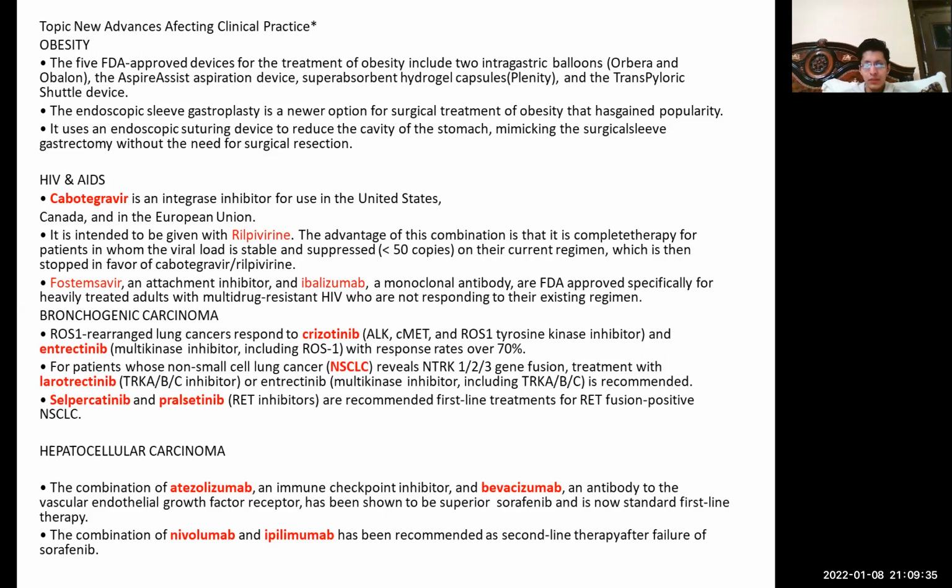Now, bronchogenic carcinoma. For bronchogenic carcinoma, we have a few drugs. Crizotinib, which is an ALK, c-MET, and ROS1 tyrosine kinase inhibitor, and a multi-kinase inhibitor that is entrectinib, which has a very good response of over 70%. For patients who have non-small cell lung cancer with NTRK 1, 2, and 3 gene fusion, treatment with larotrectinib, that is a TRK A, B, and C inhibitor, or entrectinib, which is a multi-kinase inhibitor, is recommended.